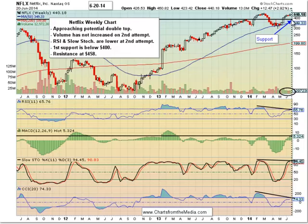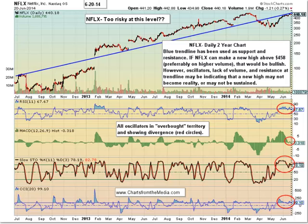The first support level is right below 400. This is the 50-week moving average, which is quite a bit below that. And then on the upper side, we have resistance at that double top area. That would be that 458. Following through to the daily chart, the blue trend line has been used as a support and resistance. If NFLX can make a new high above 458, preferably on higher volume, that would be bullish.